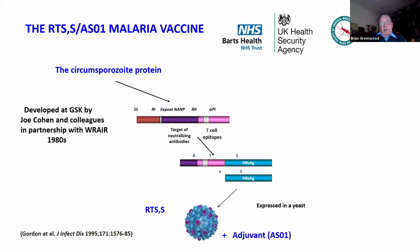So what is RTS,S/AS01? Well, this is based on the circumsporozoite protein, the protein on the surface of the sporozoite, developed, as mentioned, in the 1980s. And the CSP is fused with the hepatitis B antigen that's expressed in yeast to give this virus-like particle shown at the bottom, which is very immunogenic. And it's given with a very powerful adjuvant, AS01. And that was really one of the things that made this vaccine work. You have to have very high antibodies to get protection.